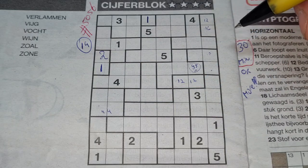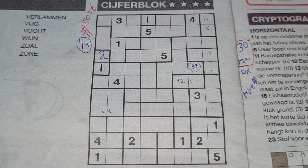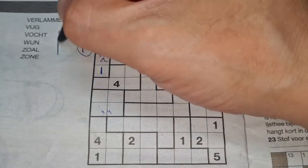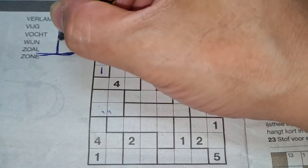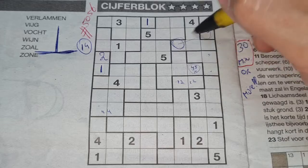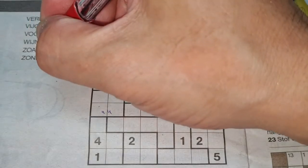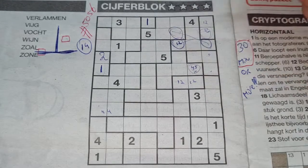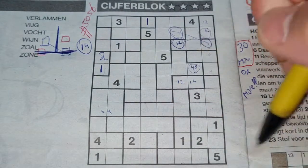Alright, then the following strategy is to recognize some shapes, some figures, structures or constructions. For example, the T shape. This T shape is upside down. When you see a T shape, remember that this box has the same number as that box. In this case, it's the 1 or a 2. Okay, so this box has the same number as that box, but also that box has the same number as this box. So that box has the same number as this box. Okay, T shape.